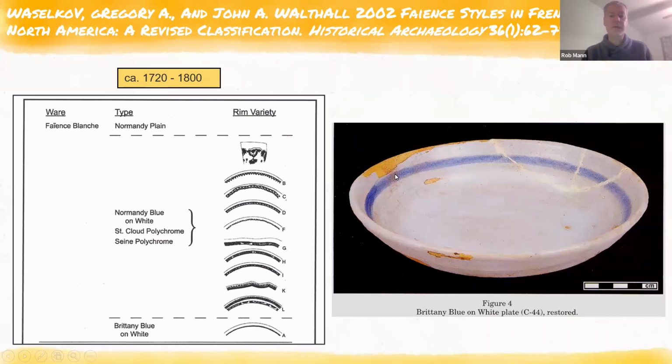You can also see that spalling that I talked about, right? How the glaze has sort of chipped off and away from the paste. It's called Brittany blue on white. Again, perhaps it was made in that Brittany region of France. But it's this style of decoration: a simple blue ring just below the rim on plates and bowls and other kinds of tablewares. These are all tablewares for the most part. And so it's known as Brittany blue on white. And here's the rim variety down here, right? So following their classification scheme, this would be a faience blanche, Brittany blue on white with rim variety A, right?